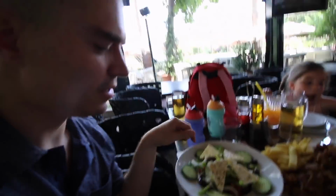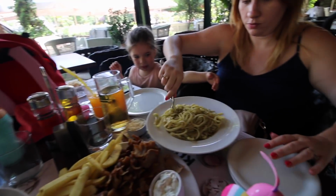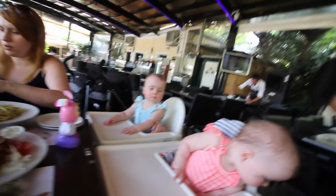Here we got some Greek traditional salad. It's really hot, so I know it's a little boring, but we're going to go with something light and refreshing. And as I say that, I go from the Greek salad to the pork gyro, but hey, we haven't had gyro since we've been here, so this is our first time. And then we're going with the very traditional Greek pesto linguine. So, getting a little treat for the kids here.